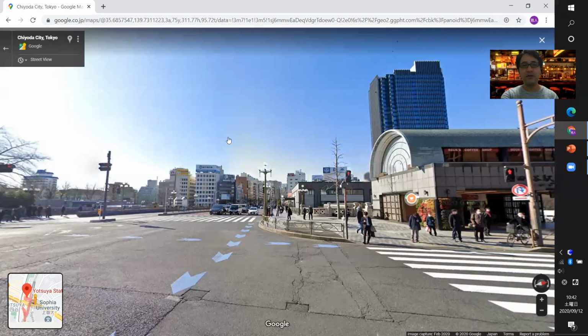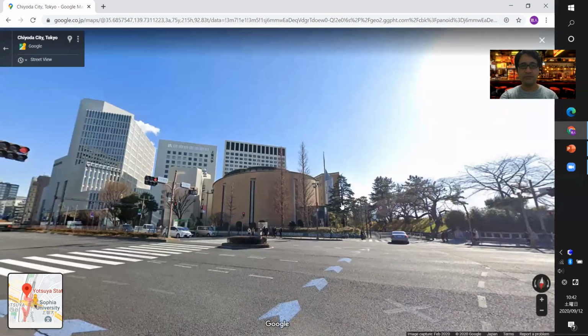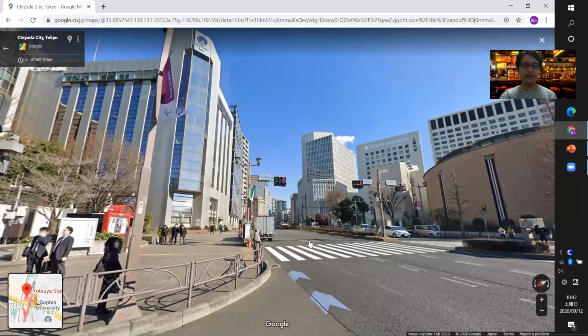Anyway, over there is the Shinjuku area. And here is a university. It's not my university, but Sophia University, a Christian university. And over there is the Imperial Palace. From Yotsuya Station to the Imperial Palace it takes maybe 15 to 20 minutes, so it's not far.